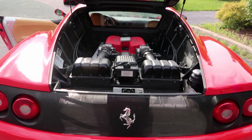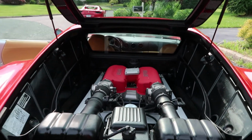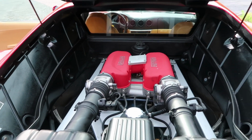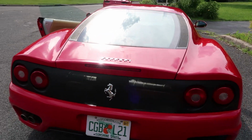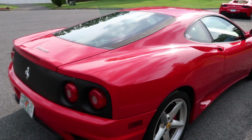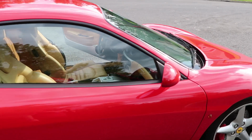But gotta say, still I love it. I am a 360 over a 430 guy all day long. I don't know how to articulate it in a way other than I like the look of it. And I sort of like the drive of it a little bit better. I'm eyeballing a stick shift one right now, and if I can get that, I'll be very happy.